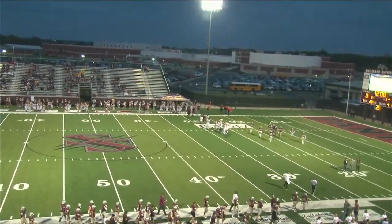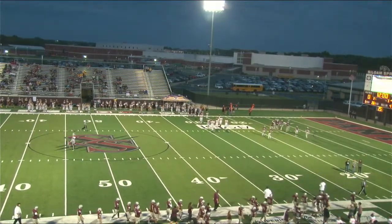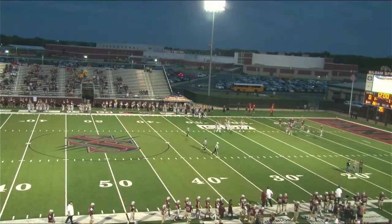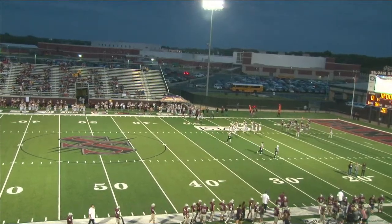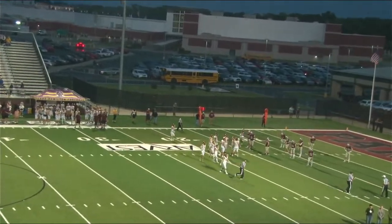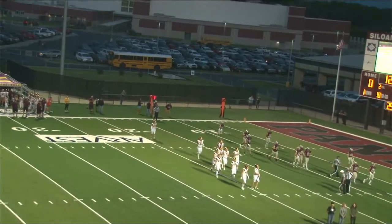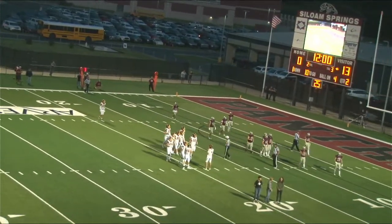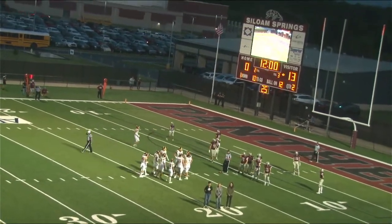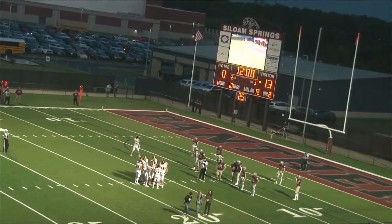We'll see. It looks like number 4, Landon West, is going to stay in at quarterback. I see them honoring Miss Linda Williams down on the field. She was the high school teacher of the month. Miss Williams is the wife of the athletic director Jeff Williams and mother of former Razorback Jalen Williams, now currently with the Oklahoma City Thunder. So congratulations, Miss Williams.